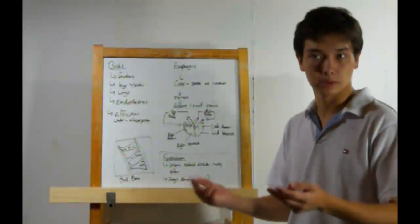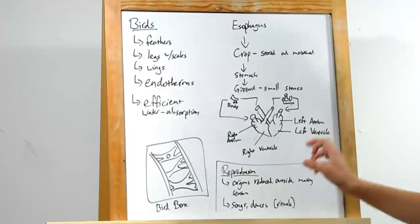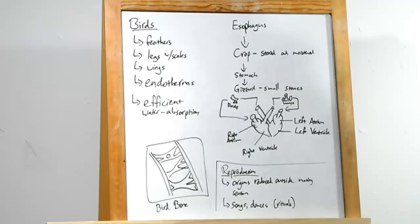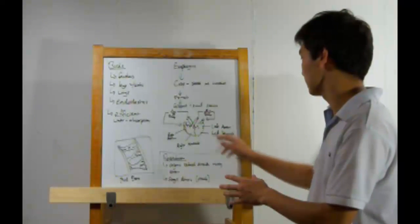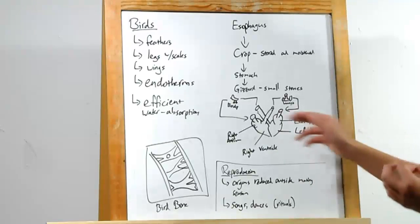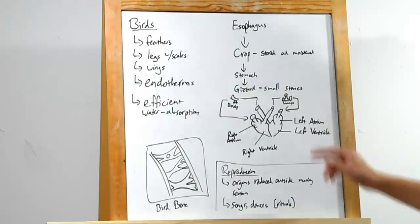Again, closed, dual loop. But here we have something very interesting. The bird's circulatory system involves a four-chambered heart. Let's take a look. Okay, well the ventricle's finally being separated into the right and left ventricle. You have the right and left atrium, but let me show you how it works.